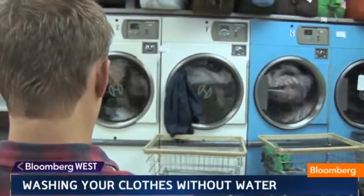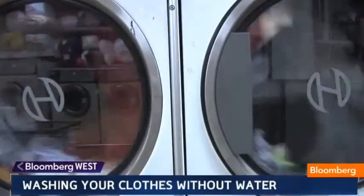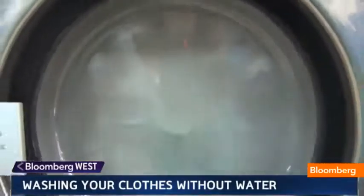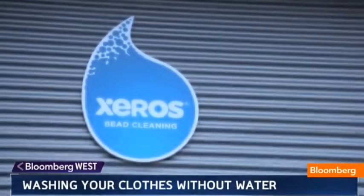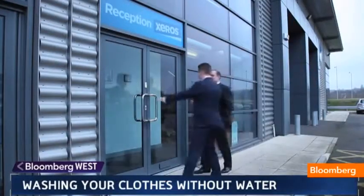Here's no one's idea of an exciting topic, doing the laundry. But just one typical load of wash drives up your electric bill and uses more than 40 gallons of fresh water. Yes, 40 gallons. So says the EPA. Well, the Xeros cleaning team in Sheffield, England, says they've got an idea that can cut down on the wasted water by up to 80% by using polymer beads.